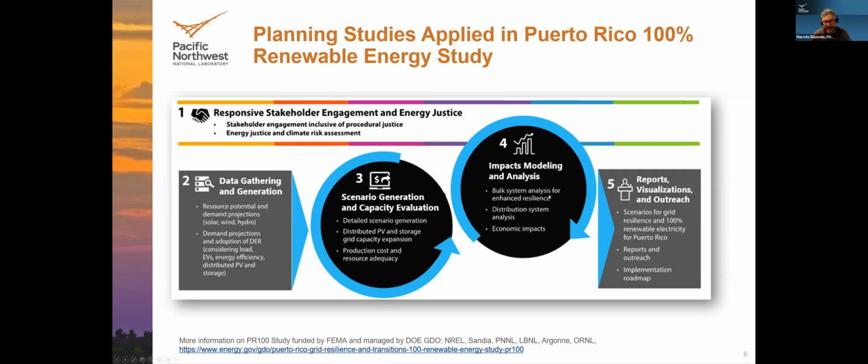And in this case, the resilience appears in the power flow type of analysis, which is a different event like a hurricane. It appears in here.